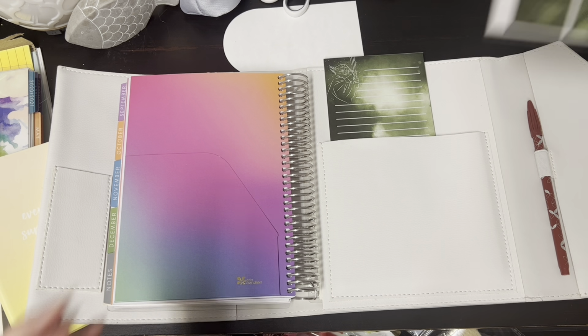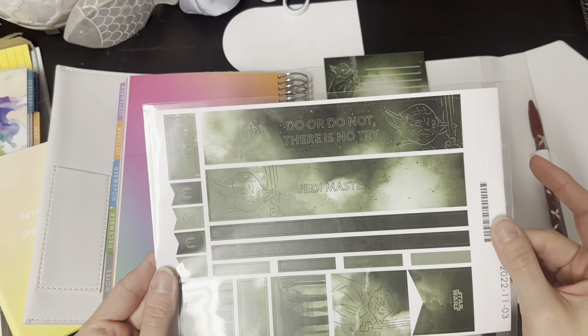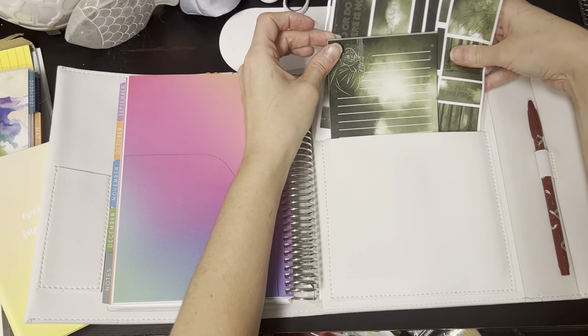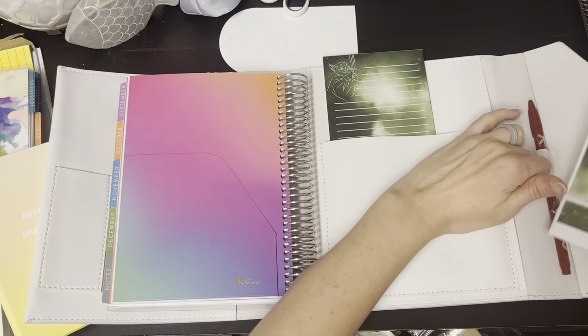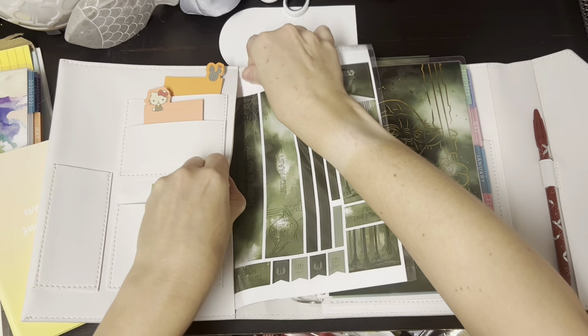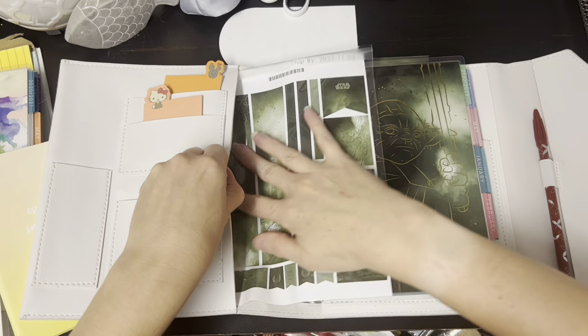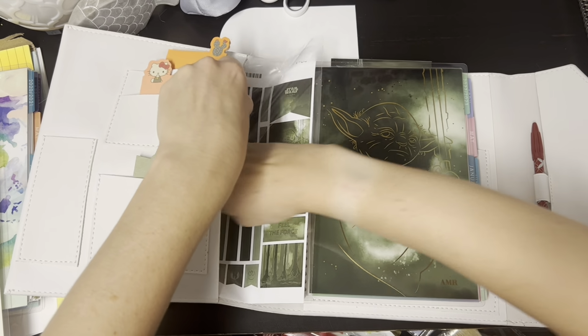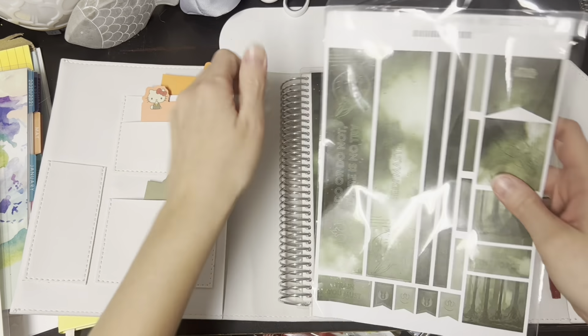I also have some sticker sheets. This one matches, so I could put this in here to save for when I want to use it, or I can put it in the back here, or I can put it in the front. Oh yeah, I like the front better. There's not so much weight there. So it will fit in the front very easily.